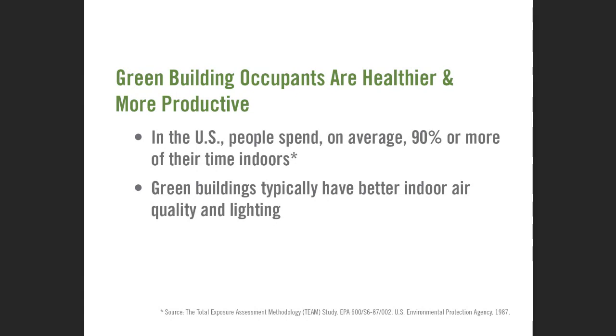And why is that important? Well, it's important because we spend an awful lot of our time indoors. So how healthful our buildings are is important to us. Green buildings, if they're done well, typically have better indoor air quality and better lighting. I thought that, again, in the H building, there is thoughtful design, good lighting design, nice daylighting, those nice study carrels. It is a thoughtfully well-designed building.